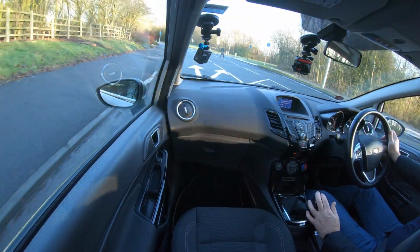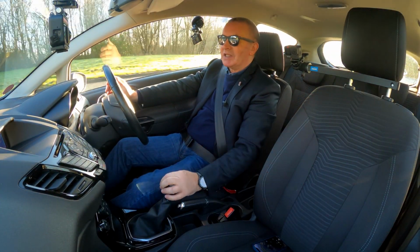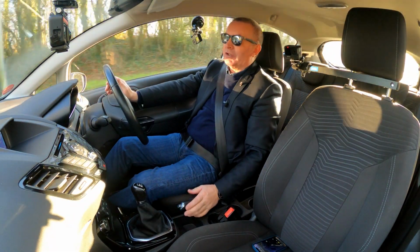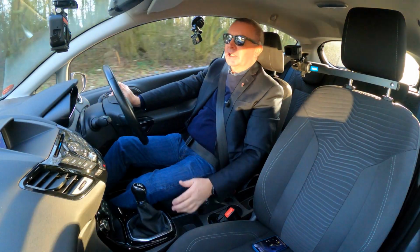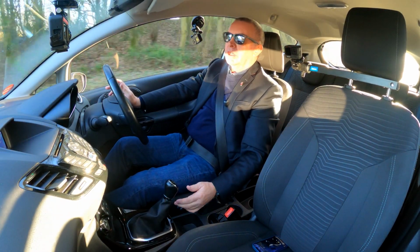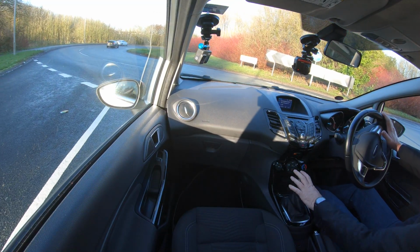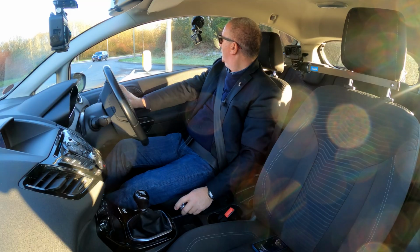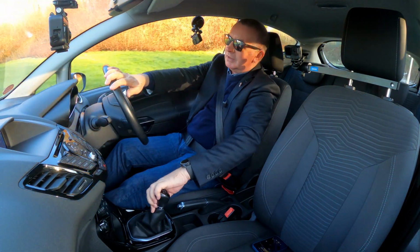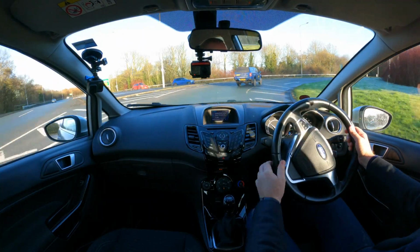Real smooth, positive but easy gear change, light clutch but just heavy enough to get the right feedback. If the clutch is too light, it doesn't help you change gear at all. This, you can feel the biting point. So great brakes, absolutely superb steering, great handling.